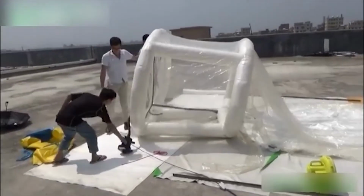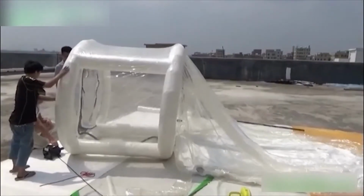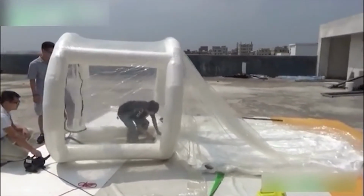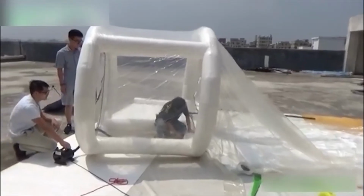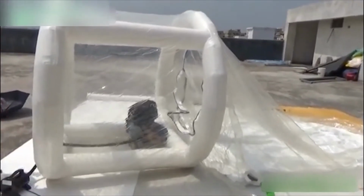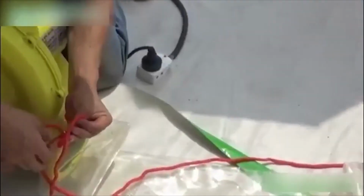Plus, since you're in a transparent tent, you'll be able to see nature at night without obstruction. So depending on where you set up camp, you'll be able to see the stars quite nicely. As noted, there are many different kinds of bubble tents, and some of them can fit up to 5 people, while others are better suited for 2 to 3 people at most.